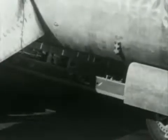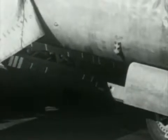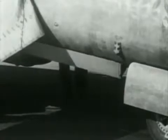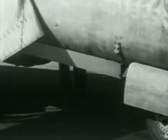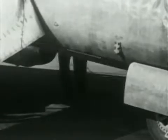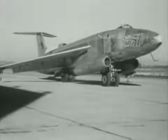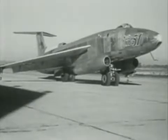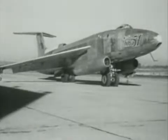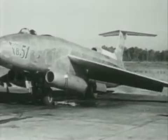Epitomizing the advanced design thinking was the XB-51's rotary bomb door, which allowed quick ejection of the bomb load while the plane was still flying at very high speeds. In the late 1940s, the Martin XB-51 stood as the only contender for the role of filling the shortfall that Korea was to demonstrate. Powerful and highly advanced, the XB-51 was clearly pitched somewhere between fighter and bomber.